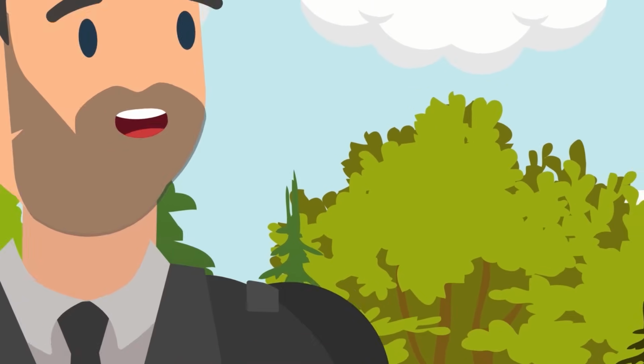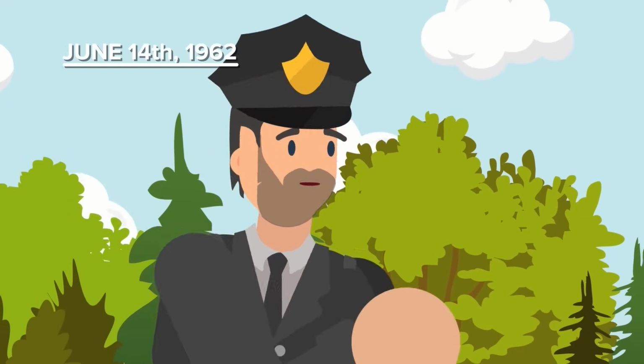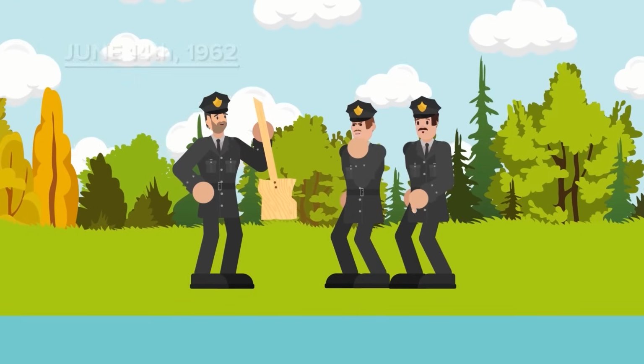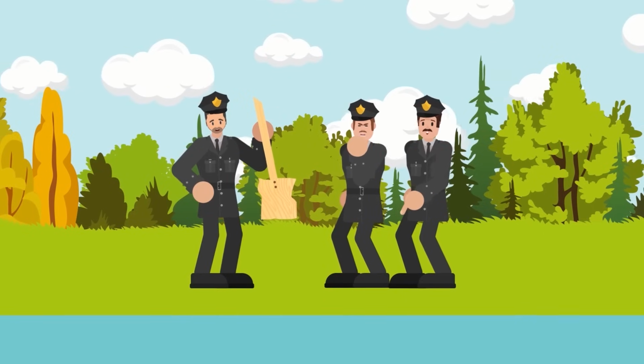June 14, 1962. The investigators had found nothing for 2 days, but the Coast Guard finally had some luck, picking up a paddle around 200 yards off the coast of Angel Island.